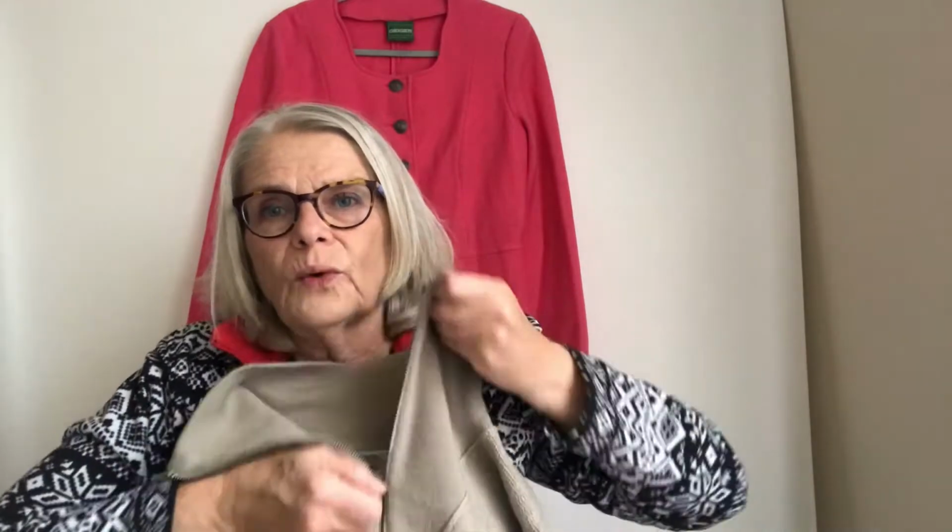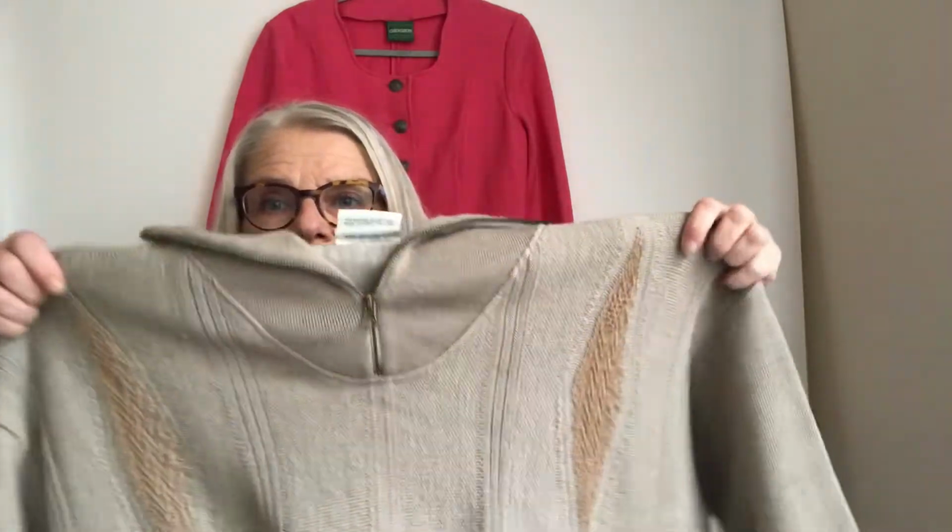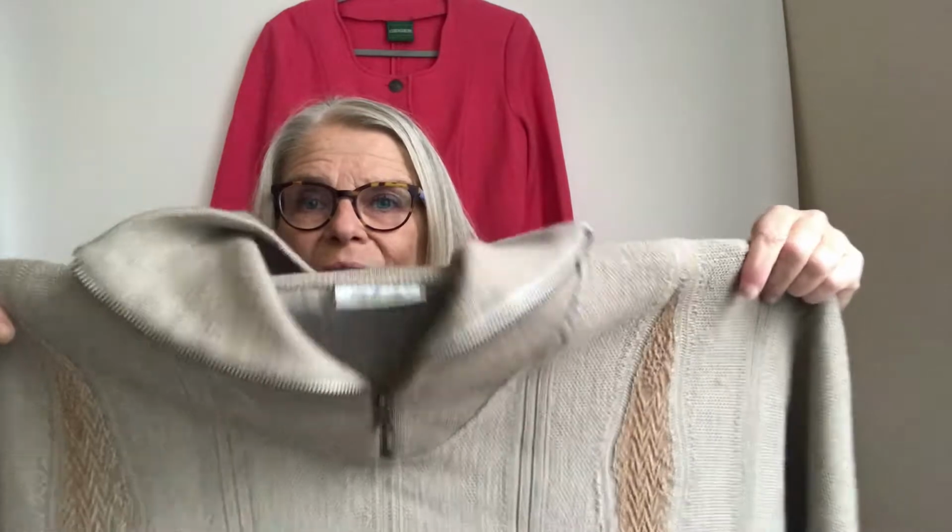So it's got a zip at the neck. It's not a quarter zip, but just a little bit of a zip. And so Aclanda, if you see that one, I hope you get a colorful one because they're better than the plain ones.